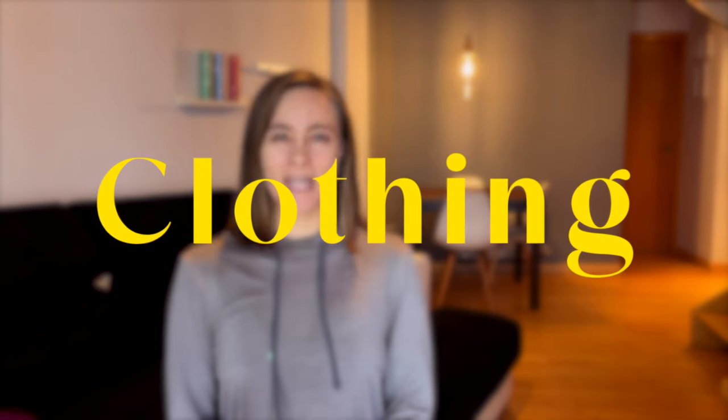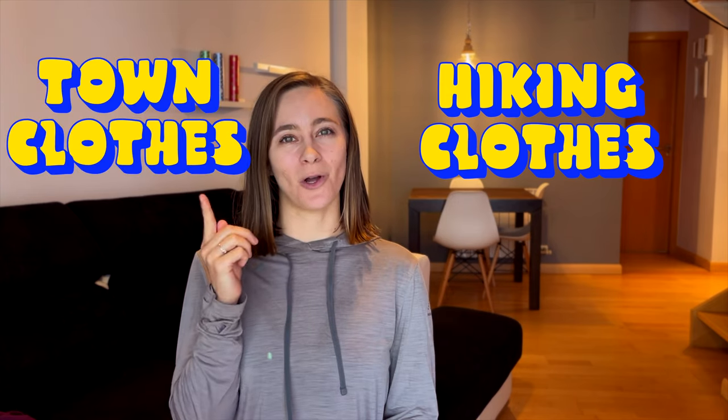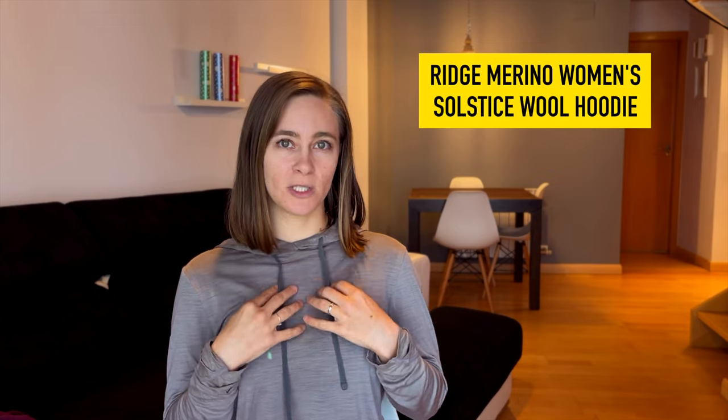I think the biggest question when packing for the Camino is what to wear and what clothes to pack in your bag. The answer for me is you have one set of clothes you hike in and one set of clothes for town. So my hiking clothes, I'm wearing a Ridge Merino sun hoodie. This is merino wool, which is my favorite fabric of all time because merino wool resists odors and it dries quickly. It's sustainable depending on the company you're purchasing from. And it's just a really soft fabric to wear.